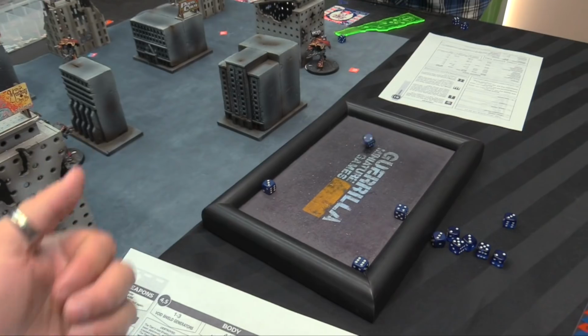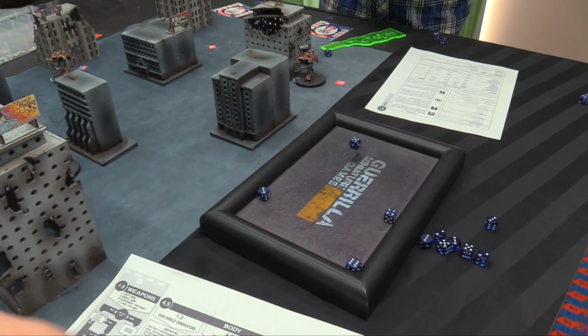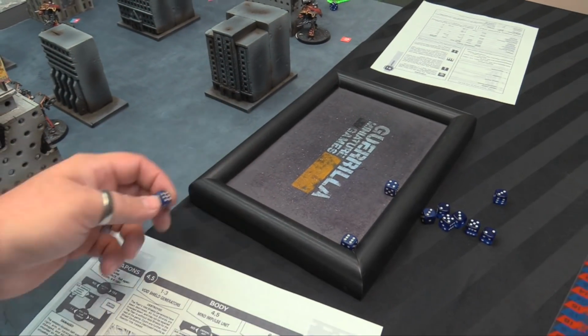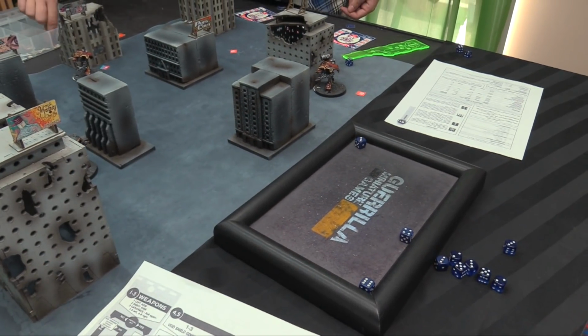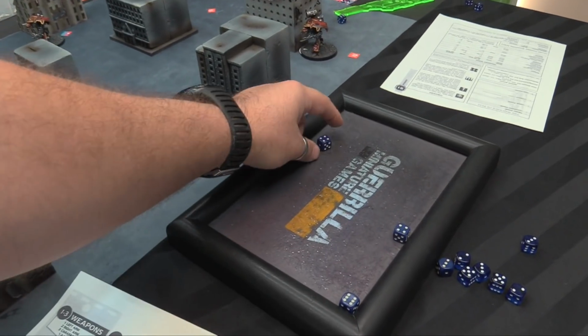First weapon, left arm. And then is it a crit? It is, so it's destroyed. He lost his power fist. The other one in the arm is going to be the right arm now. And is it destroyed? Critical? Nope, it's just damaged. So the right arm's damaged.